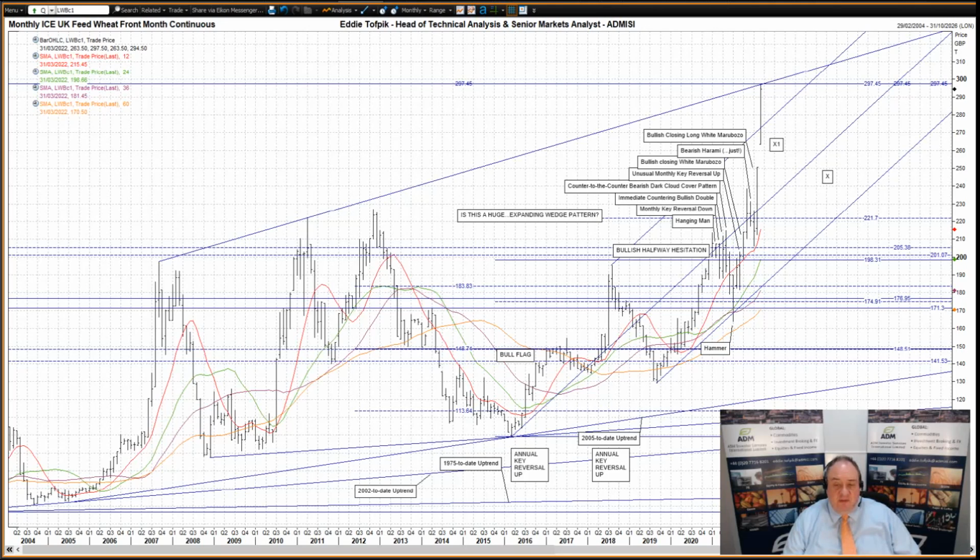Target X last month and this month target X1, with a strong gapping move higher. The next key pattern is the 2016 to 2019 bullish Andrews pitchfork. Since 2019, the market has done a reasonable job of utilizing this pitchfork as the bullish angle of attack.